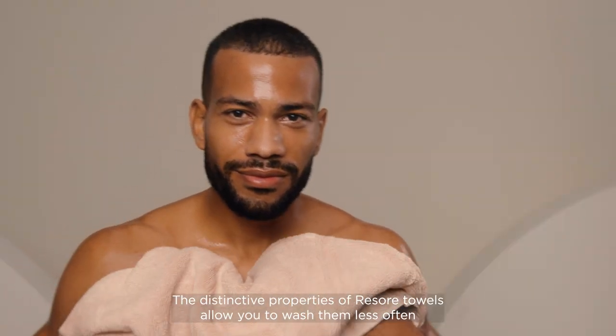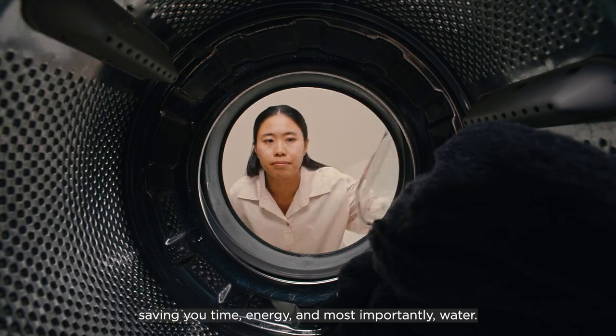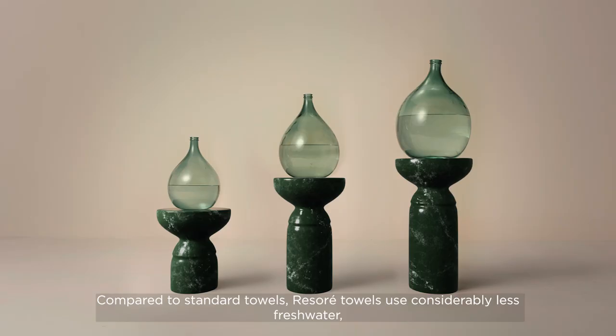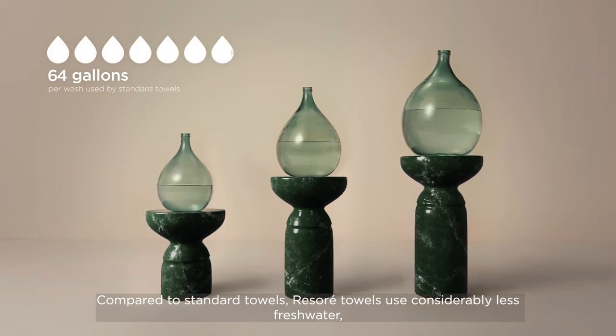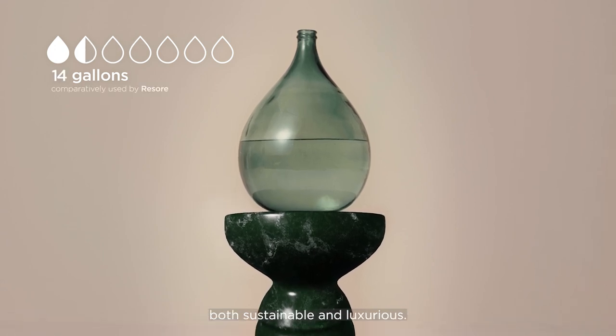The distinctive properties of Resorè towels allow you to wash them less often, saving you time, energy, and most importantly, water. Compared to standard towels, Resorè towels use considerably less fresh water, which makes them the key everyday essential, both sustainable and luxurious.